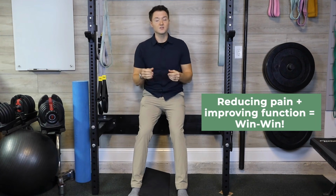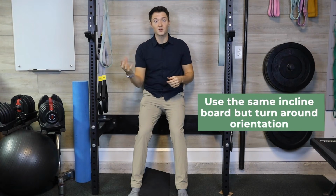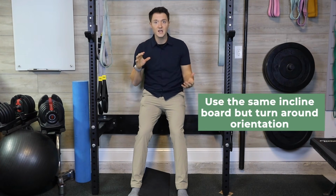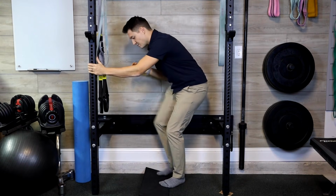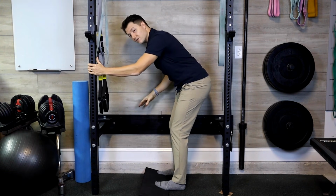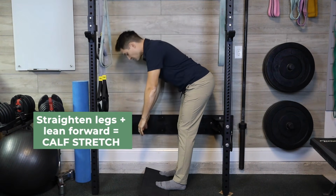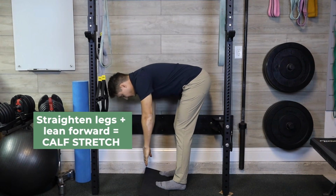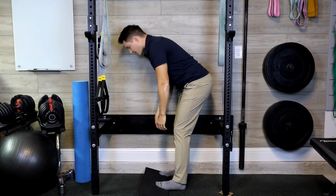So after the squat exercise, we're gonna work into this exercise, which is still using the incline board, but we're gonna turn around the orientation a little bit, and my toes are gonna be on it now instead of my heels, or more of the ball of my foot. So I'm gonna go into the position, put the ball of my foot on the incline board, both of them actually. I'm gonna try to straighten my legs, and I'm going to try to bend over until I feel a good amount of tension in my calves, and then come back up.